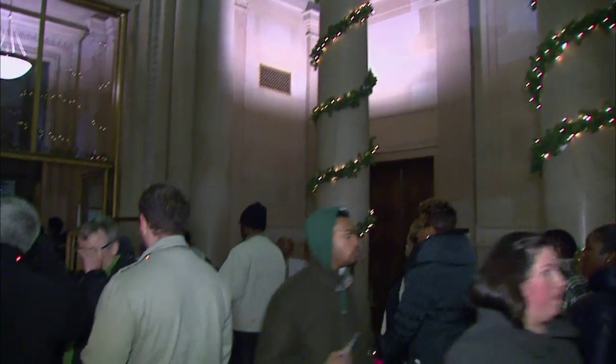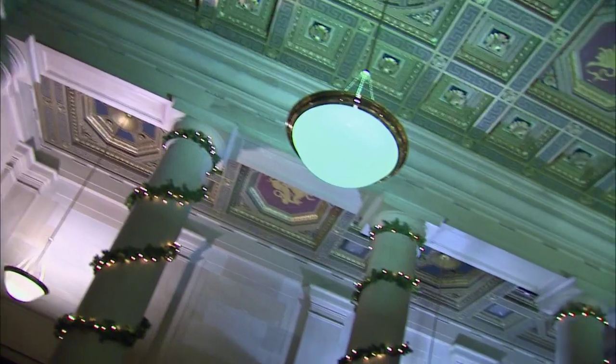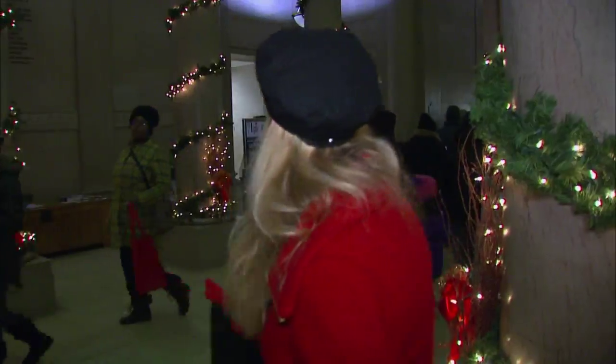So look how beautiful the library is lit up. Let's go inside and check it out. So when you walk in, the building is just decked out for the holidays. You look around, they've got all the Christmas lights up. You can hear the music playing in the background.